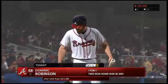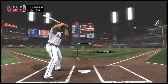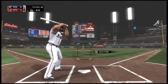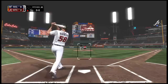Ready to take his hacks again, Dom Robinson, as he'll look to follow up the two-run homer he launched over the wall last time up. He's ready. Here's the first offering. Fouled away.